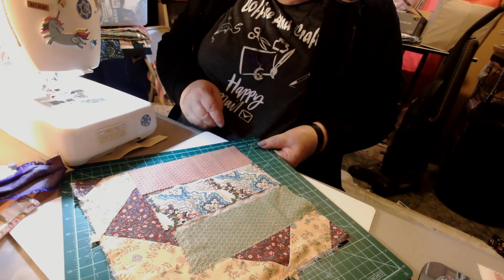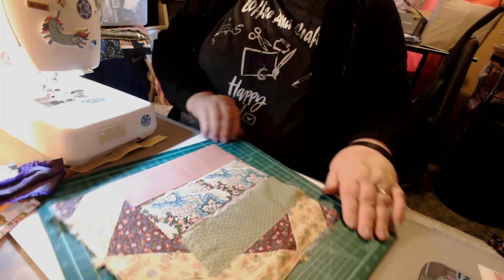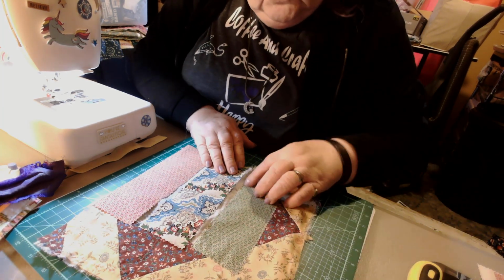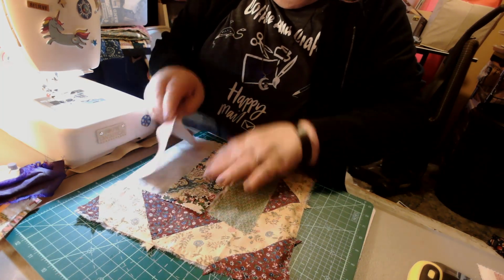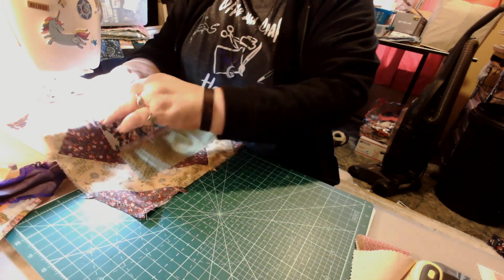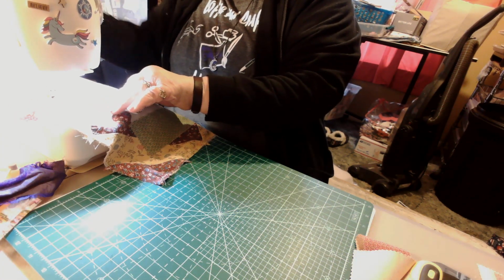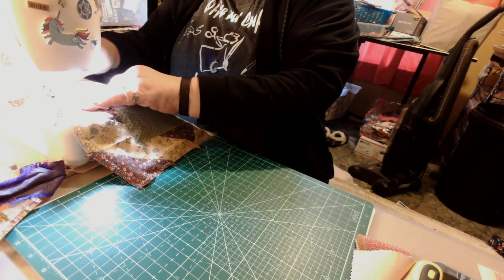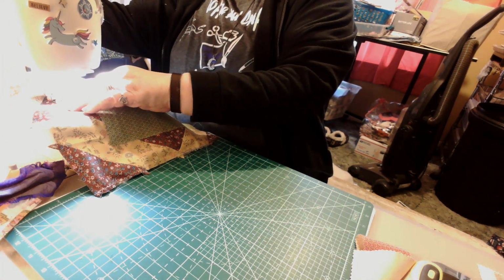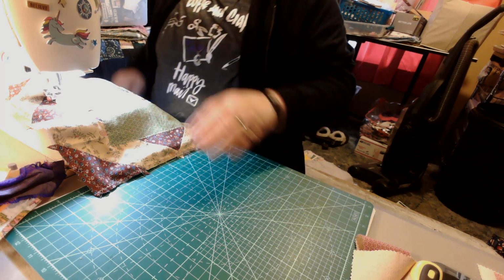Okay. Now I'm going to go ahead and take this, and I stitched that one on. So now I'm going to stitch this one right here. Okay, that's what I'm going to do. And we'll stitch that one right there.